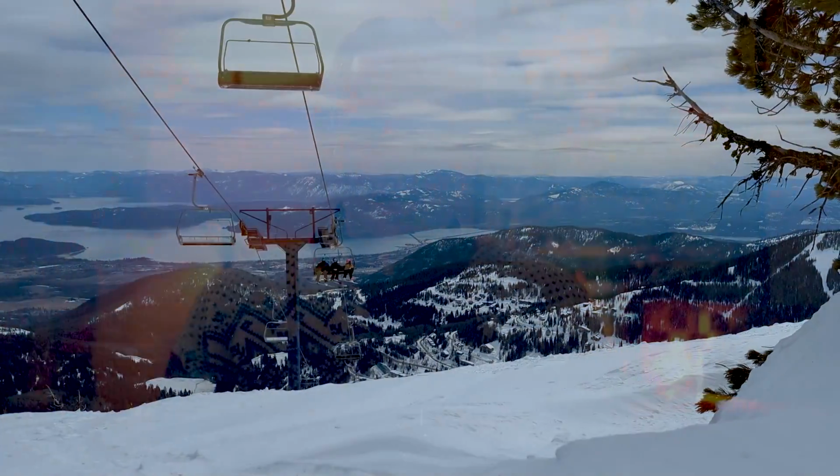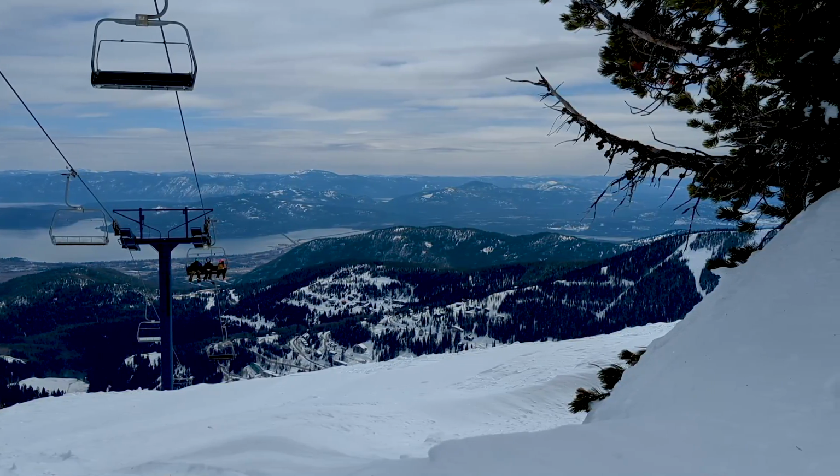And talking about the beauty of the area, it's marked by Lake Pend Oreille. If you get a clear day and you look at that lake, your breath is going to be taken away and you will be in awe. There's also great mountain views of the Selkirk Mountains and the Cabinet Mountains. The views don't get much better. The views and the beauty are a 9 out of 10.